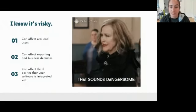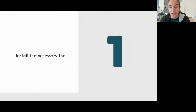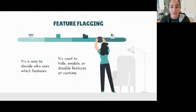So the first step of testing in production is to install the necessary tools. And the first tool you need is feature flagging.